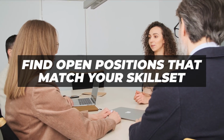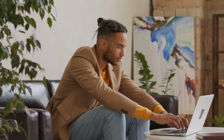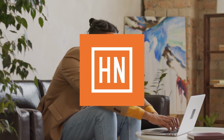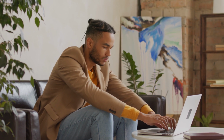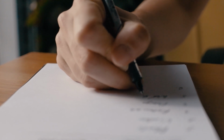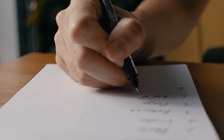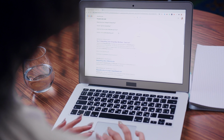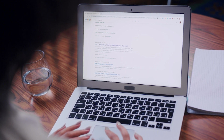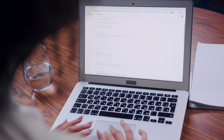The first step is to find open positions that match your skill set. You can find these on various websites like LinkedIn, Monster, Indeed, Hacker News, GitHub, or individual company websites. The key is to make a list of companies that are hiring for positions that interest you. Once you have a list of jobs that you're interested in, take the time to research each company and find the ones that match your criteria.